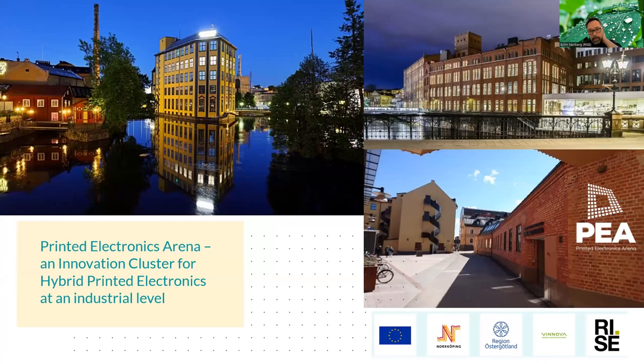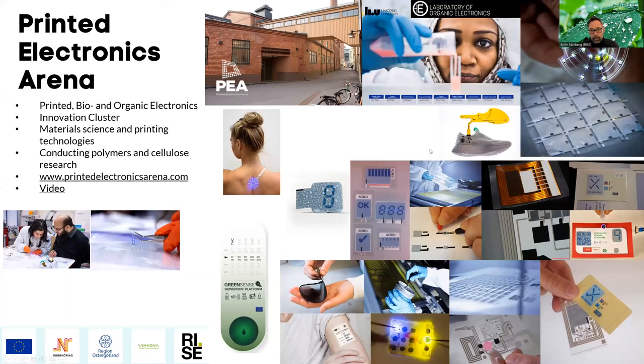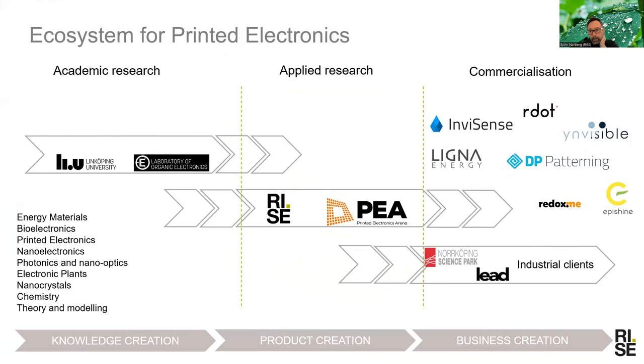Now, one of the test and demonstration facilities that we operate is called the Printed Electronics Arena. It's located in Norrköping. It's an innovation cluster where we collaborate very tightly with the University in Linköping. At the Printed Electronics Arena, we work with demonstrators, with prototyping, we work with chemistry, et cetera, in different ways. We have been doing this, and we're one of the pioneers in this area. In working with Linköping University, we also have an academic backbone. And then there are some spin-off companies. So this is a growing innovation cluster, you could say. Now, working with the Innovative Materials Arena in Linköping, we're really happy that we're expanding this network.